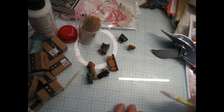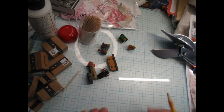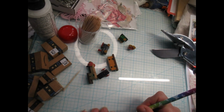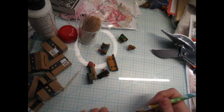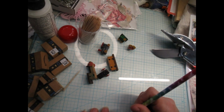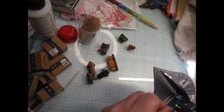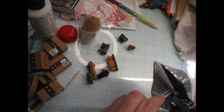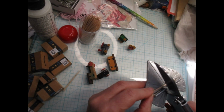We'll cut the edge off of this one. And we'll go to 3/4 inch here. Because I'm going to need 3, right? We'll cut 4 just in case. 1, 2, 3. Oh no, I do need 4. All right, so 4. That's so much nicer.